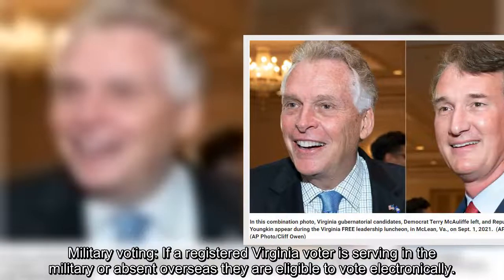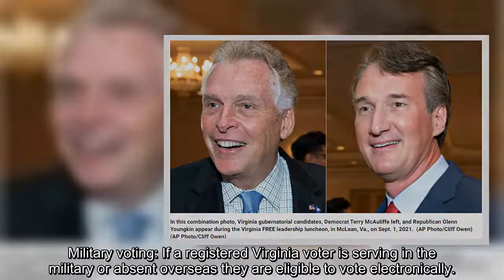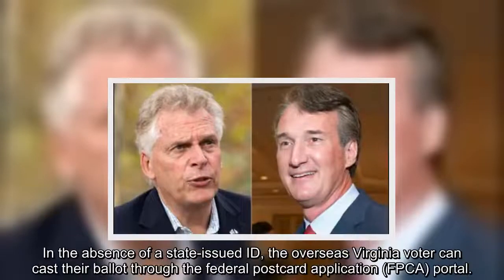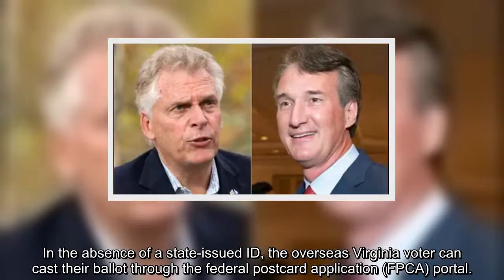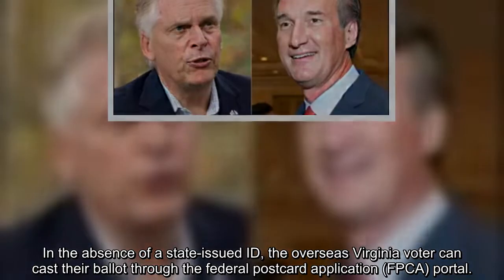Military voting. If a registered Virginia voter is serving in the military or absent overseas, they are eligible to vote electronically. In the absence of a state-issued ID, the overseas Virginia voter can cast their ballot through the Federal Postcard Application (FPCA) portal.